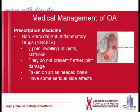One of the side effects is shown in the diagram there. They can cause stomach ulcers if you take too many too often. They definitely cause diarrhea and nausea. And these are only the most common side effects. So you have to be very, very cautious with these. And please, please, please listen to what your physician has to say, and make sure you tell your physician exactly what is happening when you take those drugs.